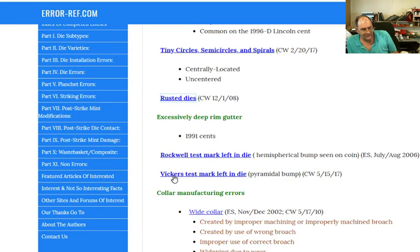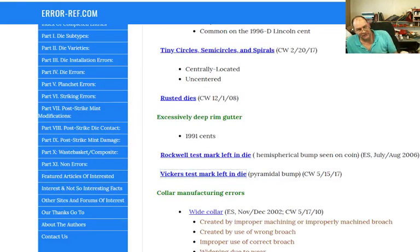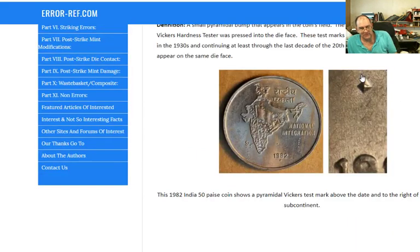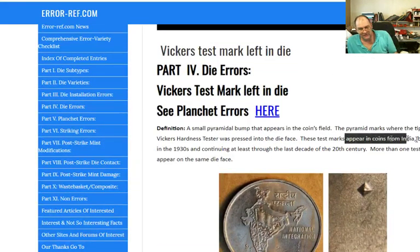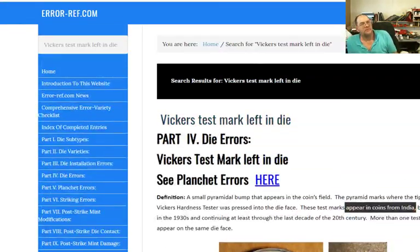Here's a Vickers test mark left in the die. It looks like a pyramid. I'm waiting for people to say, "Oh, I've got a Vickers test mark on my coin too." No, you don't. Because if you read these, you'd know that the Rockwell hardness test is used on US dies, and the Vickers test mark, which is this little pyramid, is used on coins made in India. So the chances of you finding a Vickers test mark on your bicentennial quarter are none.